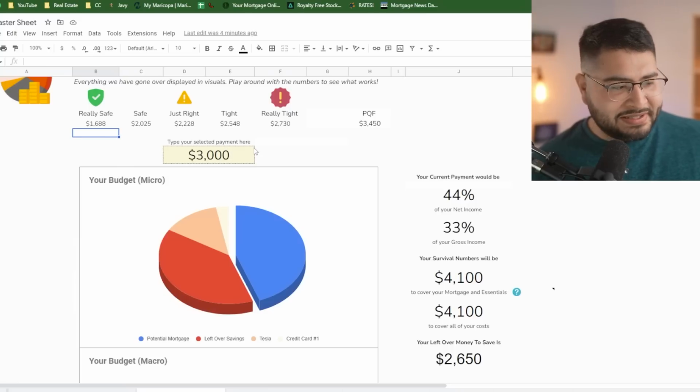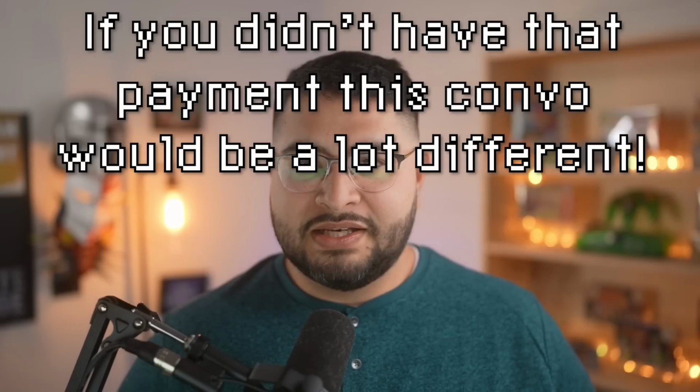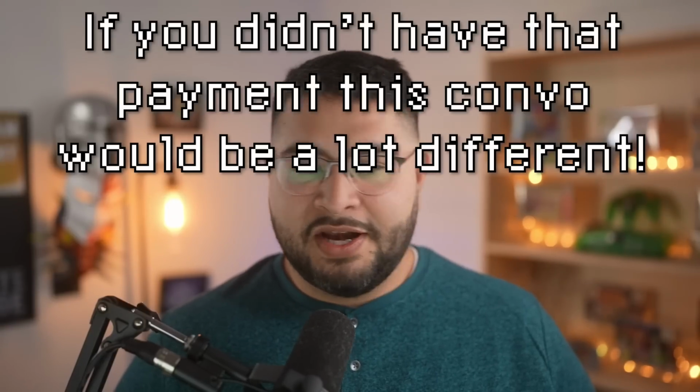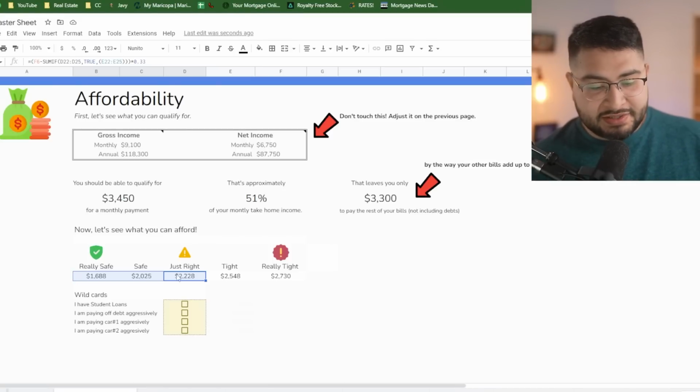Oh yeah, and by the way, this isn't even accounting for your Tesla payment at $900. I mean, I'm not gonna be the one to tell you, you probably already know this, buying that giant car payment wasn't the brightest idea, but do what you can to get out of it. I don't know if you can maybe trade it in for a little Corolla or something. There's just no way. It just doesn't make sense.